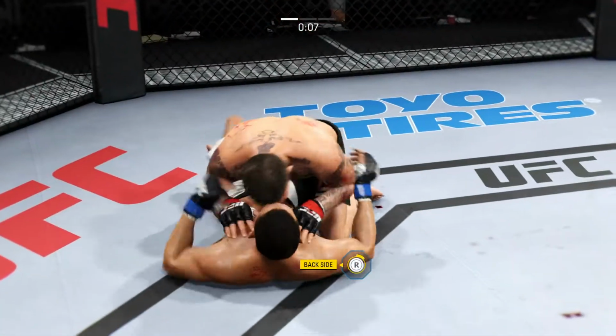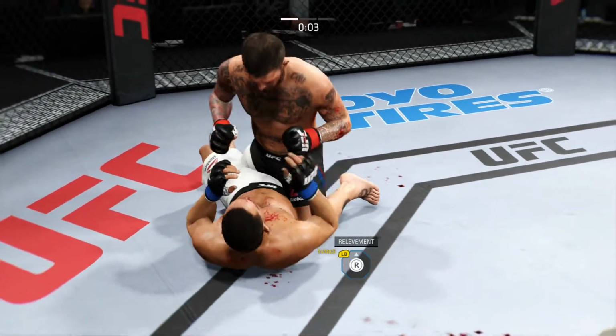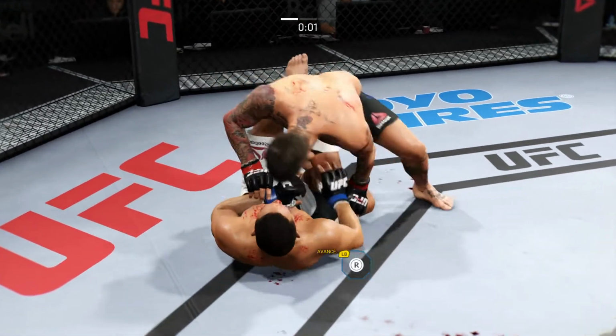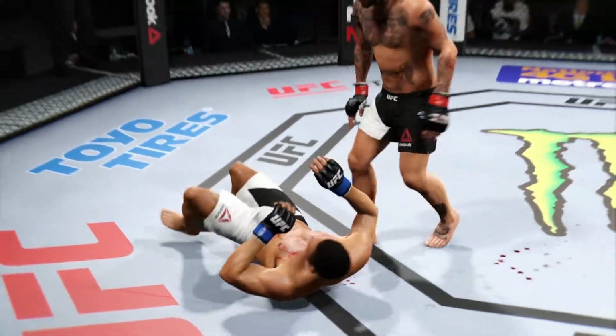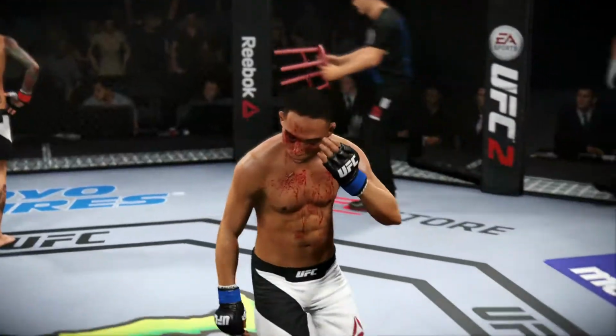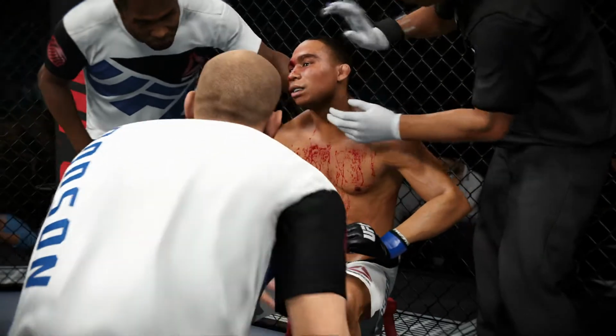Garbrandt gets the single. I saw the cut when it was first open, Joe, but it's really swelling up quickly. Round one in the books. John Dodson's cheek is getting worse, Joe. It certainly is. That's a nasty cut. It's in a bad spot, right above the bone, and every shot that gets through is going to widen it.